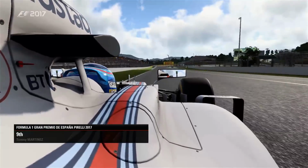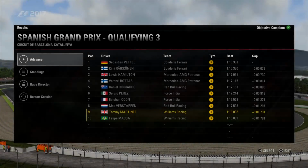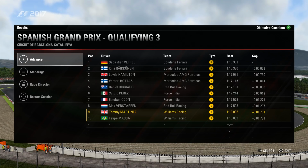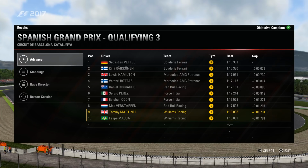So P9, and the question is, who did we beat and who behind did we finish? And it's going to be P9 just in front of Massa, so that's not too bad. So at least we beat our teammate, only just, within a tenth of a second between the difference there, and then a pretty respectable margin to the rest of the field.